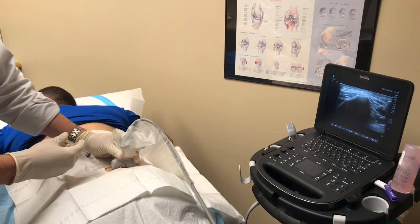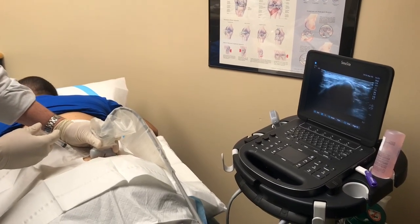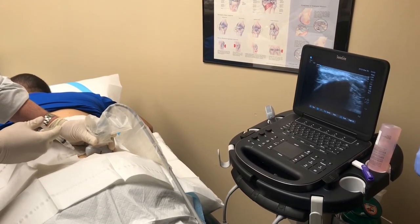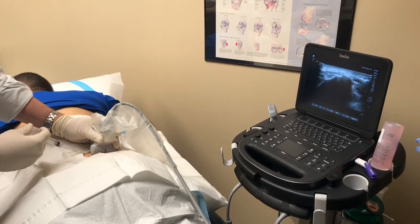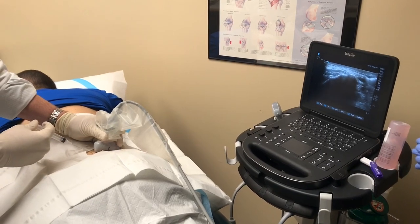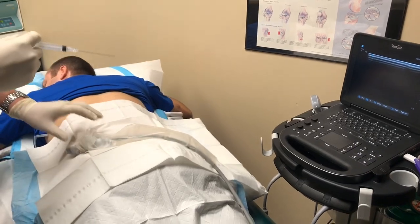Okay. So as you can see, I've got excellent visualization where I'm going to go. I'm going to add a little more anesthetic through this area, and then I'll deposit the rest as we go out. It's really just that first initial prick. My right leg kind of jumped a little bit. I wasn't really ready for it, but now I'm doing good. Good.